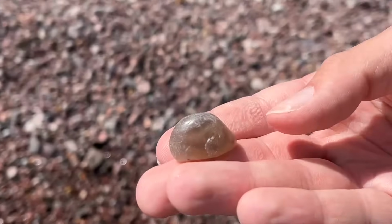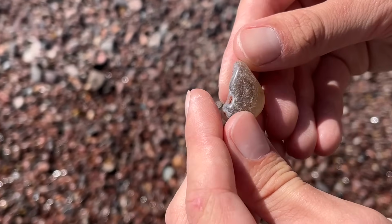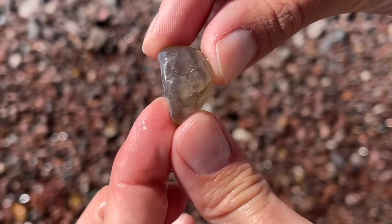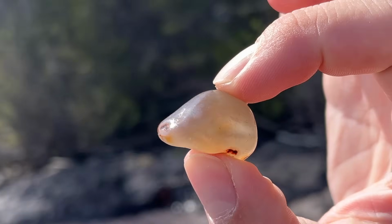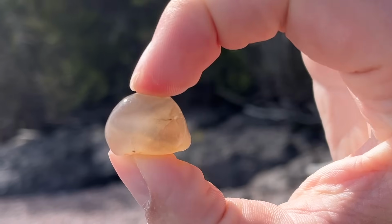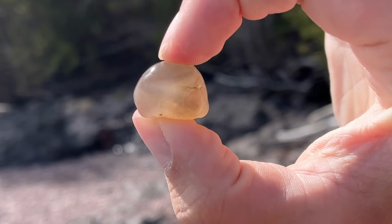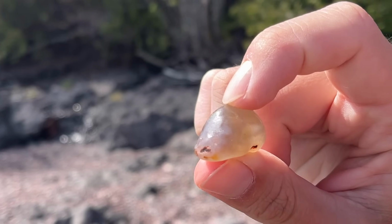Just found an agate. Some kind of blue, and there's some bands in there. I don't know how well they're going to show up on camera. Hold it up to the light again. It does weird things in the light. If I can focus on it. I don't know if it's focused well enough, but it's almost like shadow banding, but not really. It's really translucent too, almost transparent.